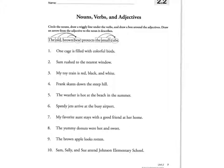Let's look at the example. The old brown bear protects the small cubs. The old brown are in boxes because they are adjectives. What do they describe? Well, let's follow those arrows over to the word bear. Bear is a noun. It is an animal. That's why it's circled.